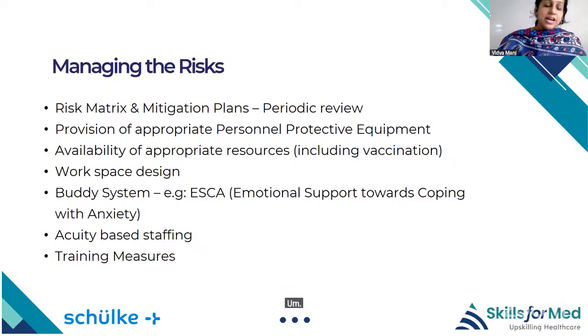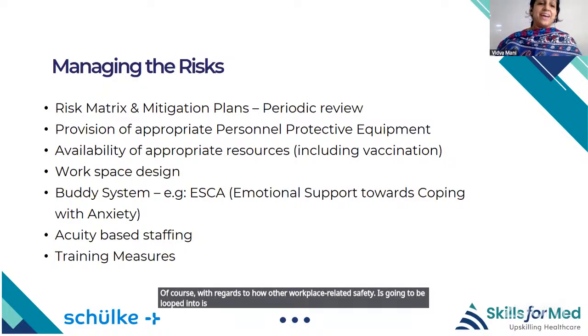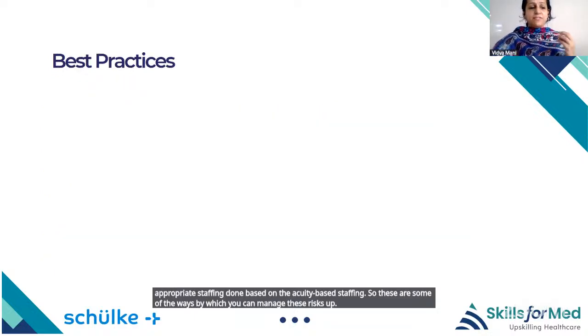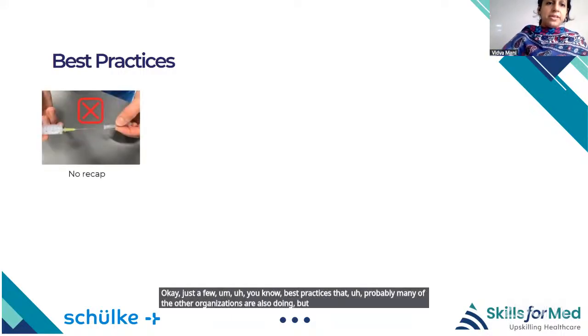Of course, with regard to how other workplace related safety is going to be looked into, it is about having adequate resources in terms of manpower, making sure that your staff are not overworked, and having the appropriate staffing done based on acuity based staffing. So these are some of the ways by which you can manage these risks. Just a few best practices that probably many other organizations are also doing, but some of the best practices that we follow across our group.